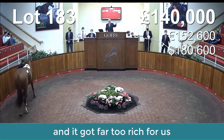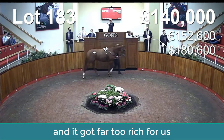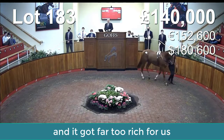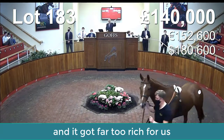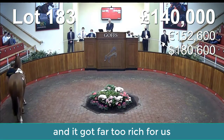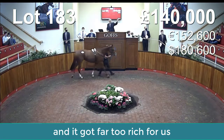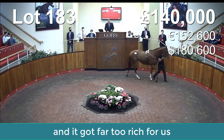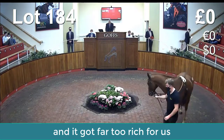At 140,000, you're all out in front. At 140,000, you're done in the parade ring, Celine. At 140,000, then get ready. I'm going for it. This time, hammer's up. At 140,000, then goes left. All done of it, he said. Here we go. At £140,000 and... Tom Malone, thank you, sir. 140,000 buys and the best of luck. A lovely, lovely horse.